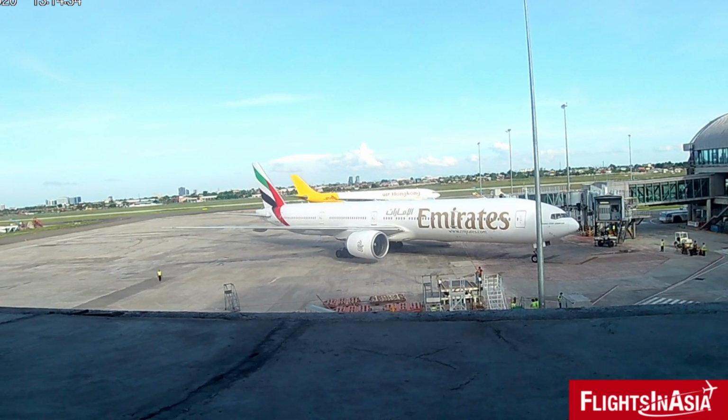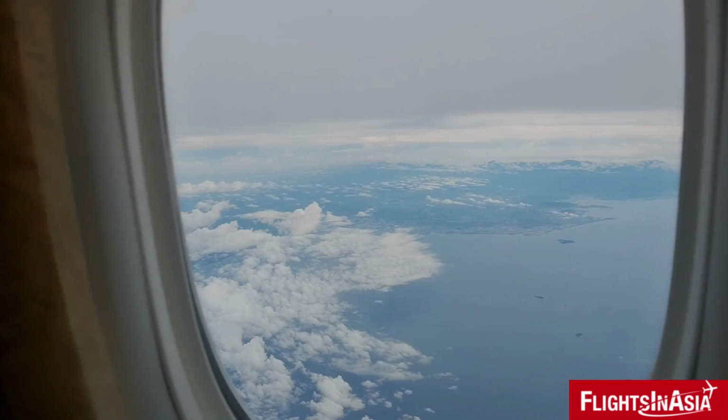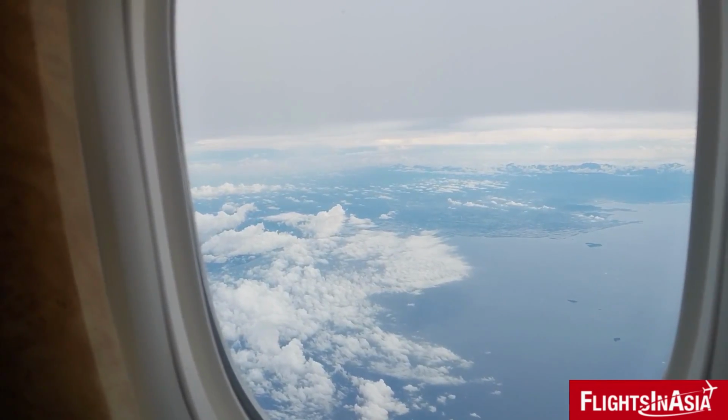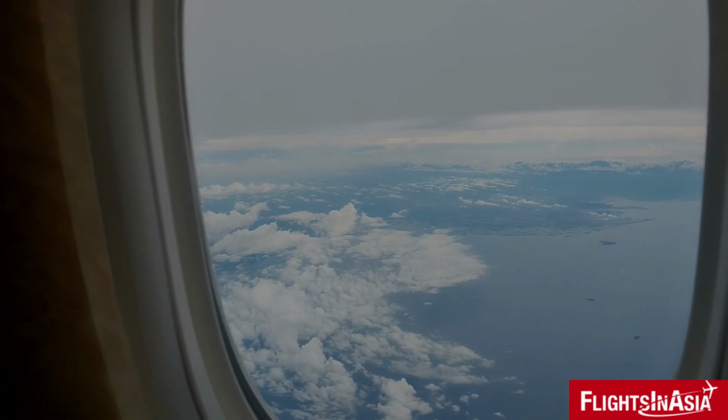However, Emirates is not allowed to pick up passengers from Cebu bound for Clark. Either the passengers are bound for Dubai or to the 2 points in the Philippines. On this trip, I would join this flight from Cebu.